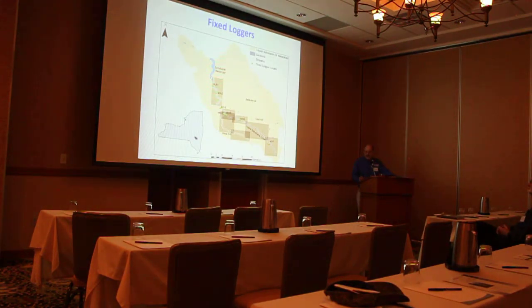These are the locations for the fixed loggers throughout the basin. Schoharie Reservoir down here had a site above at the USGS Prattsville gauge. Schoharie 1, move up the channel to the very top of the reach near Elka Park, Schoharie 7.